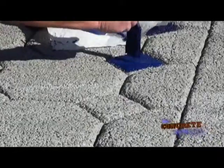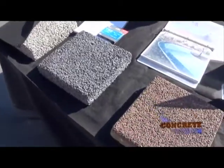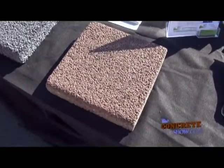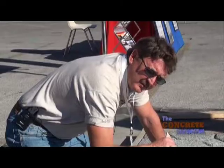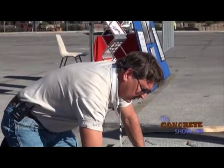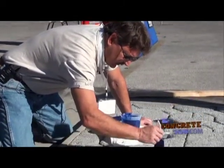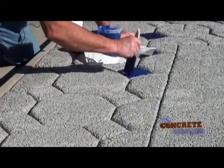And the old days of not wanting pervious because you couldn't color and stamp it are over. In addition to now being able to stamp a variety of patterns, Miller says the sky's the limit on colors. Any color can be put in pervious concrete. If it's available in the ready-mix market for integral color, it could be done on a topical. There's no limit to what color pervious concrete can be.